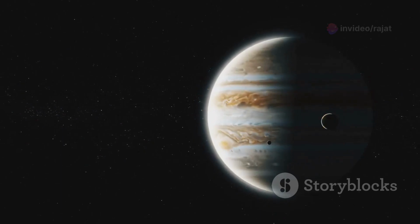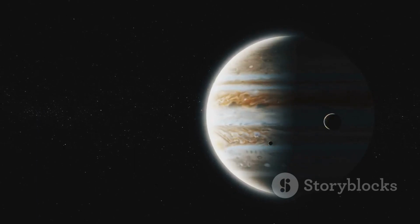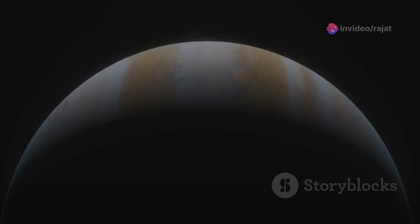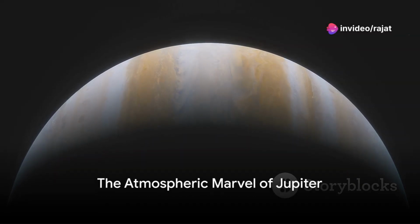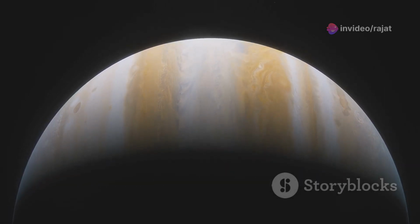Welcome to Jupiter, the reigning giant of our celestial neighborhood, where nature's unparalleled craftsmanship is the star of the show. Jupiter's atmosphere is a canvas of ever-changing hues, created by powerful storms and atmospheric dynamics.